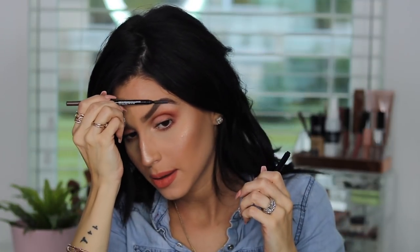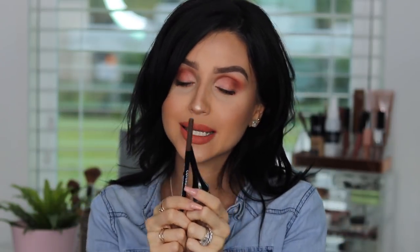Okay, for my brows, totally skip that part. Guys, you guys have been asking what I've been using on my brows, and honestly speaking, they are drugstore products. They're CoverGirl products, guys. I use the CoverGirl, what is this called? The CoverGirl Honey Brown Ultra Fine Brow Pencil.